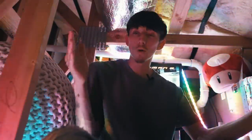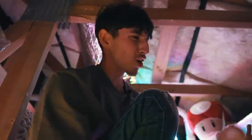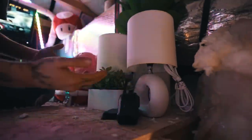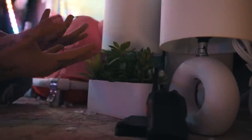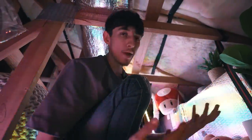Let's start from left to right. Let's get into it. Let's start off with our aesthetics, man. We got two lamps, black and white, just to give it the aesthetic. The bulbs aren't working because we don't have enough plugs, so it's just there for the looks. And of course, the plants to just make the room feel alive, you know what I mean? Even though they're fake, they're not giving any oxygen whatsoever, it makes the room feel better.